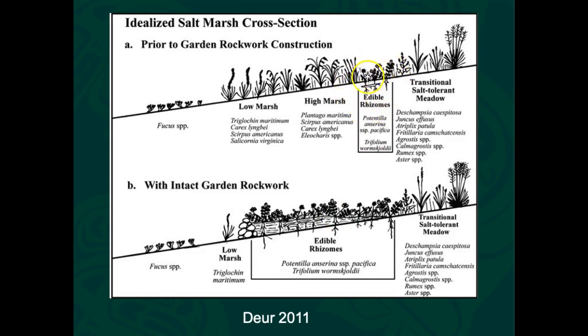I'll use this one as an example. This section here in tidal height or bathymetry or topography, depending on how you want to think about it, is really only a few centimeters, meaning the difference in elevation between this transitional salt-tolerant meadow and the high marsh might be 10 centimeters. And so when we're building out a structure like this, you have to be spot on. This has to be built to within millimeters of the optimum habitat. That if it was a few centimeters too high, it wouldn't work. If it was a few centimeters too low, it wouldn't work. So there's really a lot of knowledge that goes into creating these intertidal, or in this case, high marsh habitats that it's really quite interesting.